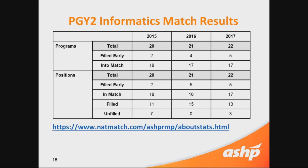So as far as the PGY2 programs, as you can see, there's been an increase in programs, especially over the past 3 years. In 2015, there were 20 programs with 2 that filled early and 18 that went into the match. Of the positions, there was 20, again, 2 filled early, 18 went into the match, and of those, 11 were filled and 7 were left unfilled. In 2016, it was a very similar thing where we had 21, 5 positions were filled early, 16 were in the match, and all of them were filled. And then this year, there were 22 programs with 22 positions, 5 filled early, 17 were in the match, 13 were filled, and 3 were unfilled.